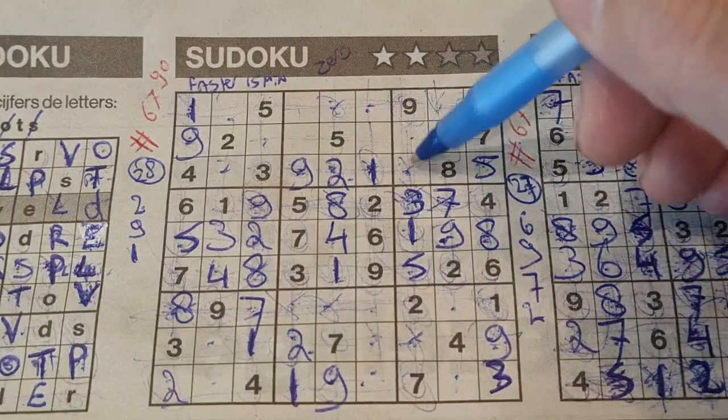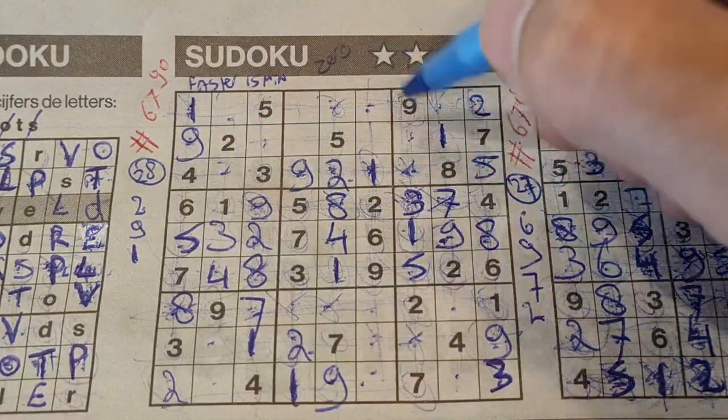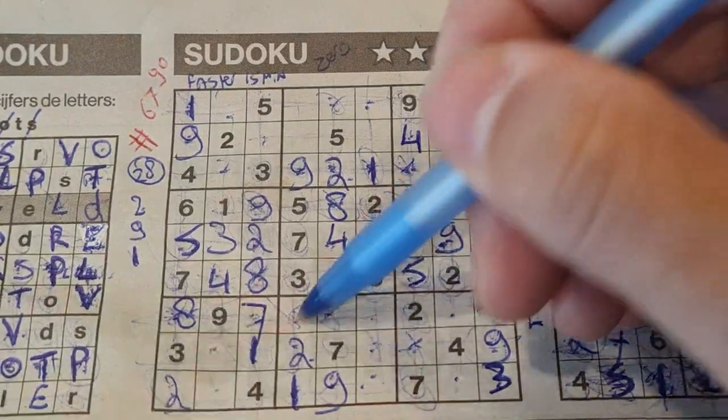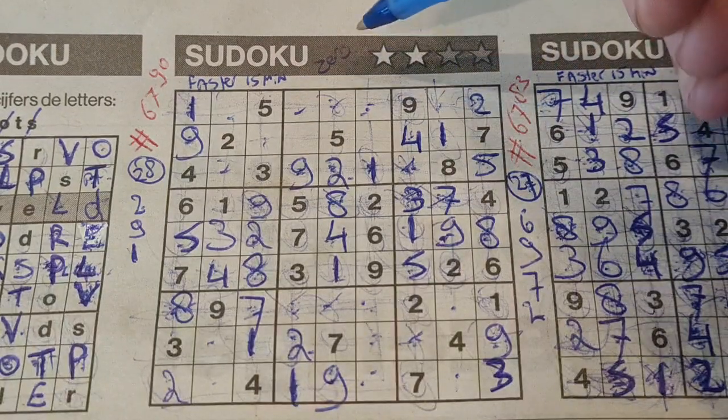So in that column, only 2 places left for the 4 should be here or there. We see a 4 in the third row, no 4 there. 4 should be here. Okay. Cannot continue with the 4 now. Need to wait.